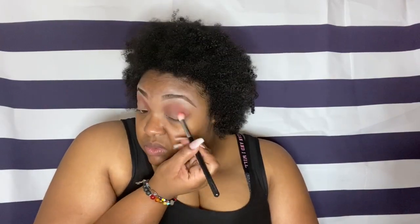Now I'm still buffing in that reddish brown color. Still buffing that in. And once again, you do want to pack it on first and then go back and buff that out.